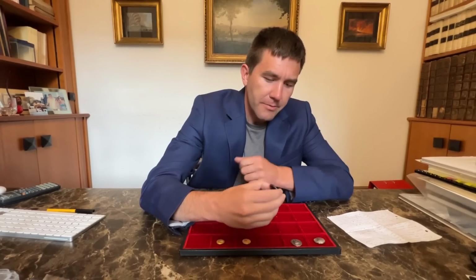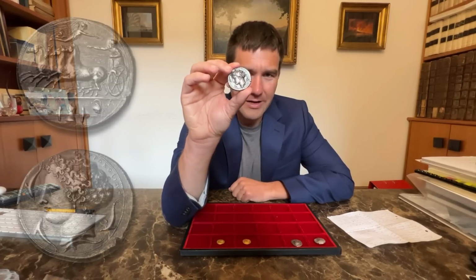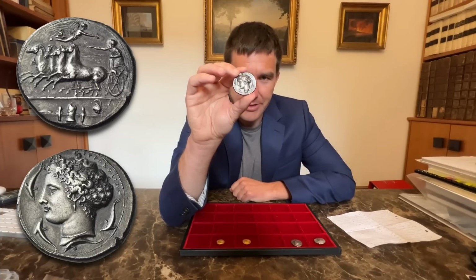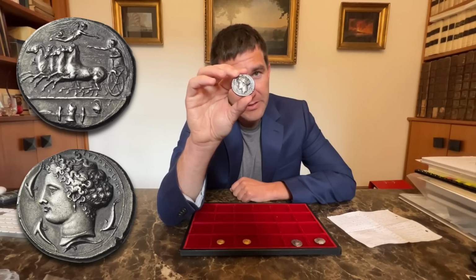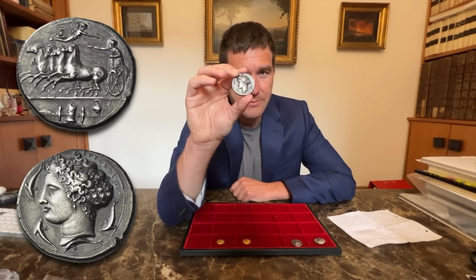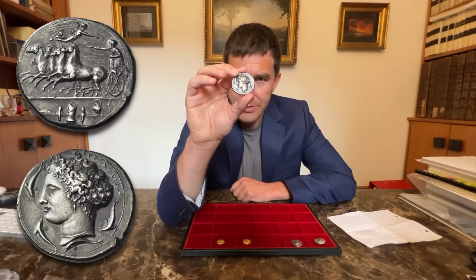Now, I have here one of the most famous of all classical coins. This is a decadrachm of Syracuse. You'll see these often as headlining items in coin auctions for a very good reason. They're very large, very well preserved often, and very beautiful coins. They were minted around the end of the 5th century BC by the tyrant Dionysius of Syracuse.